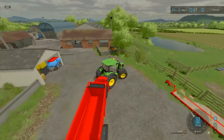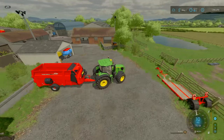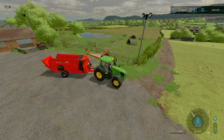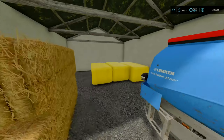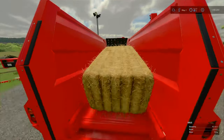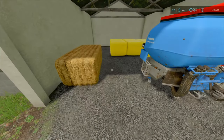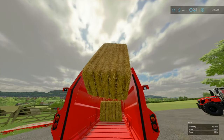What we'll do for now is get this up with the straw in that. These are some huge bales, the 80,000 liter bales. Have a little look, so it's just under the shed being stored in fermenting, so we can fit two bales in there. So there we go, shove that in. Now grab this one. But yeah, I've got no other use for it.